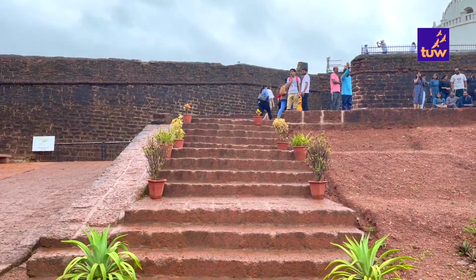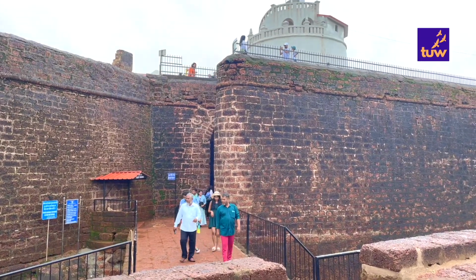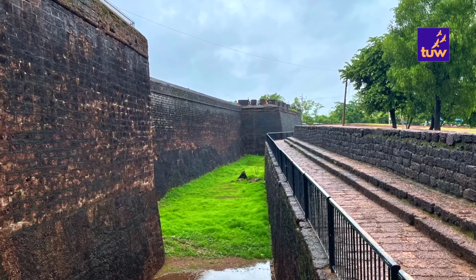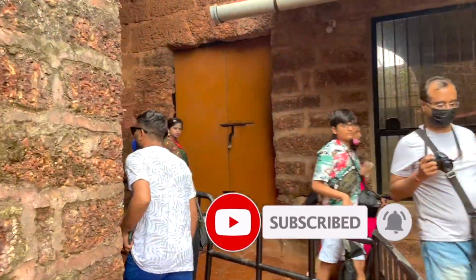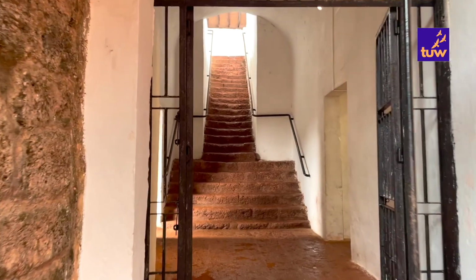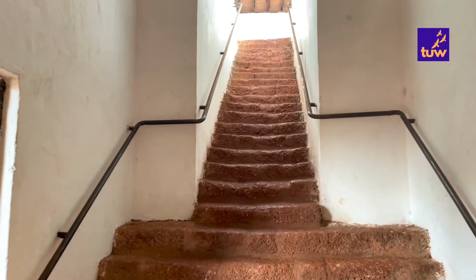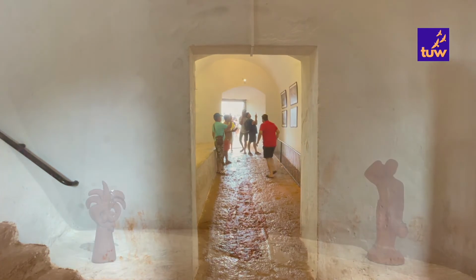Made up of laterite stone, which is widely available in Goa, it has withstood the ravages of time. It is surrounded by bastions on 3 sides and the 4th side has a gate facing the river. Fort Aguada is divided into 2 segments where the upper part acts as a fort and watering station, while the lower part serves as a safe berth for Portuguese ships.